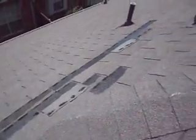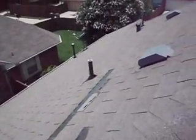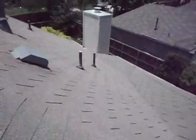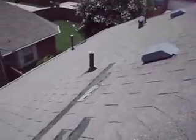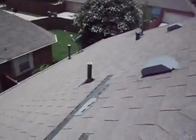We're at the apex, right at the top of the roof. Here we've lost a whole row of shingles right the way along, in very poor condition. Also, from this vantage point I can see all of the boot flashings on the penetrations. They're all failing, they're all going to be leaking, every one of them.